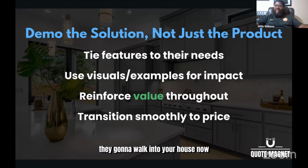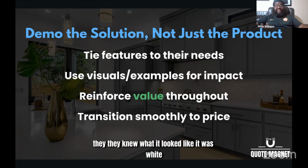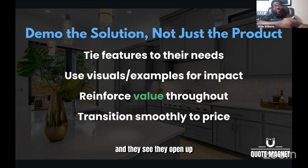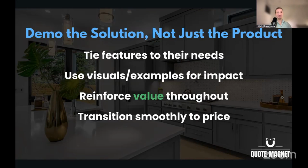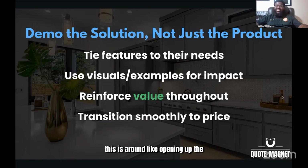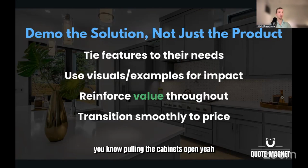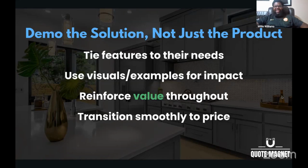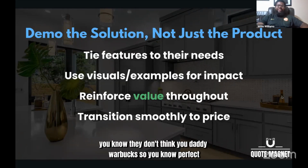Now imagine holidays coming up, you got your family coming. They're gonna walk into your house now. And last time they saw your kitchen, they knew what it looked like. It was white. Now imagine they walked in from the living room like I did, and they open up and they see this. What are they gonna say? What are their faces gonna look like, Nick? I mean, they're gonna be excited, running around, opening up, pulling the cabinets open. Yes, soft closed drawers, soft closed doors. They're gonna think you're Daddy Warbucks.